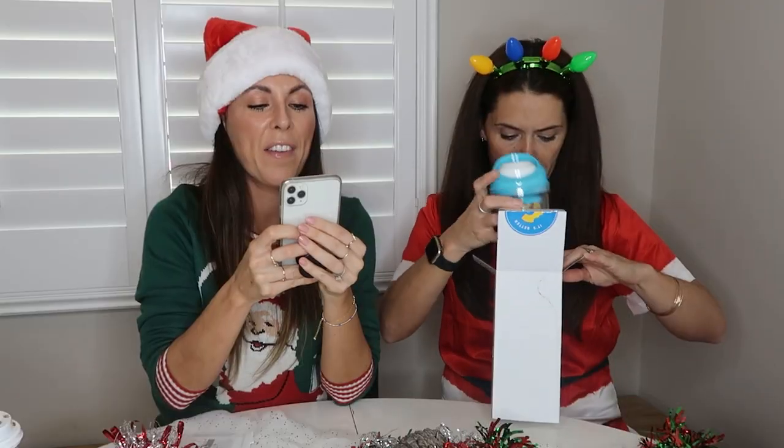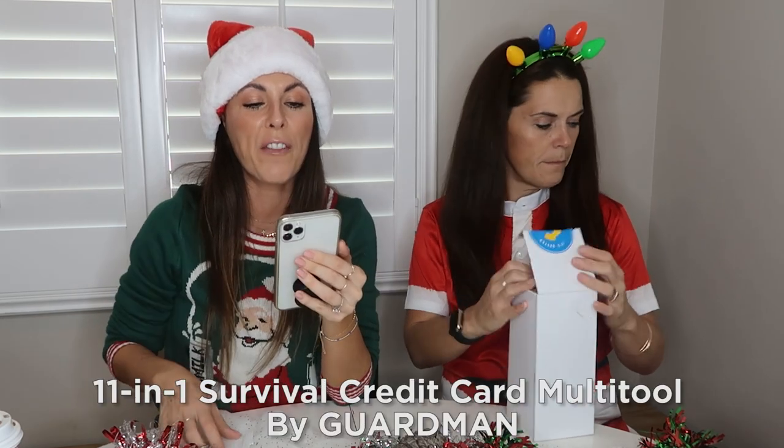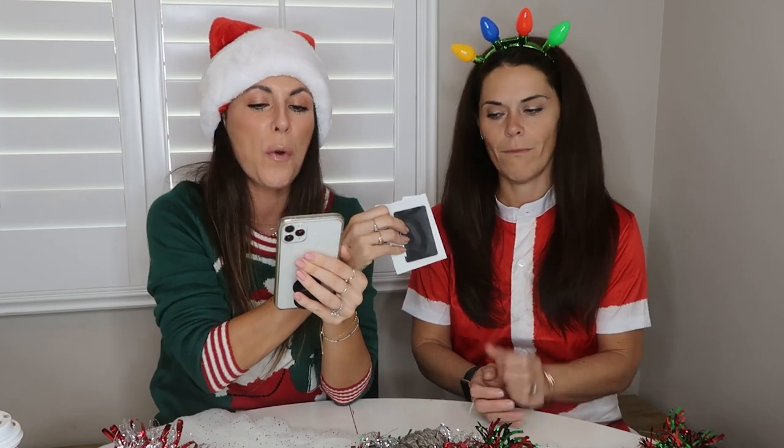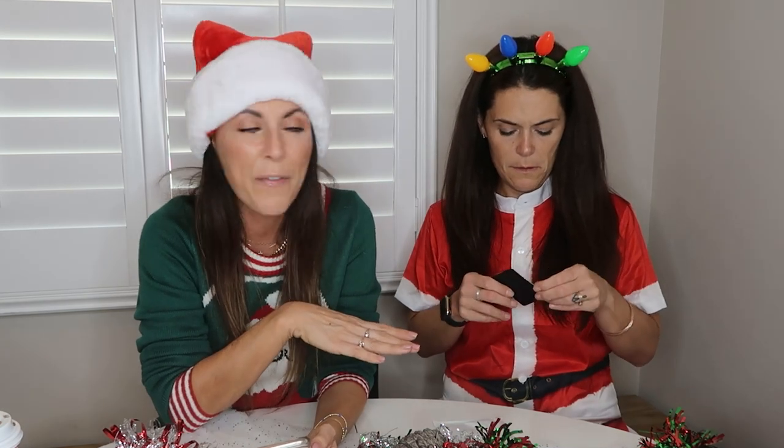Up next, we have the 11-in-1 Survival Credit Card Multi-Tool by Gardman. I'm gonna let you open this, but be really careful with it because I already opened it and almost injured myself. So if you're gonna give this to someone, give it to someone who knows what they're doing around sharp objects. This is not something for a child.